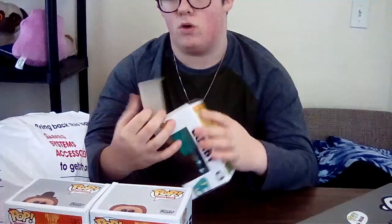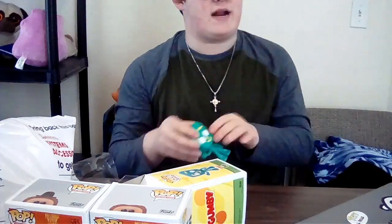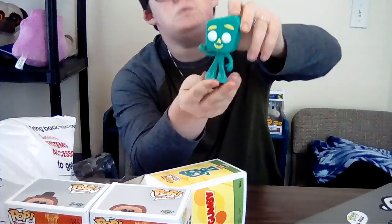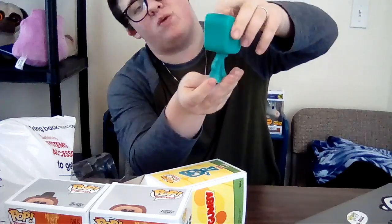And you're not going to believe what I pre-ordered, guys, at GameStop. You're not going to believe it. I pre-ordered Baby Yoda. Yes, guys, I finally pre-ordered my Baby Yoda pop. What sucks is the 10-inch one is not available for pre-order because it's sold out. But yeah, he's pretty cool, the Gumby one.